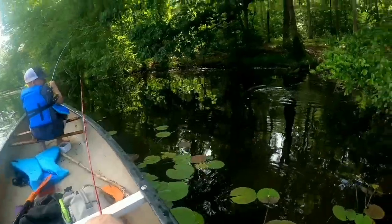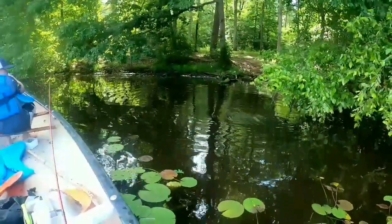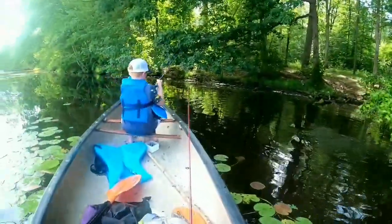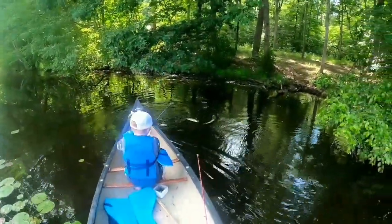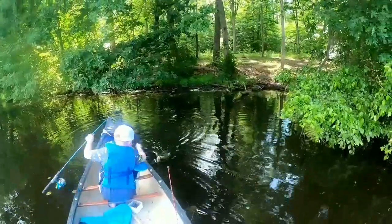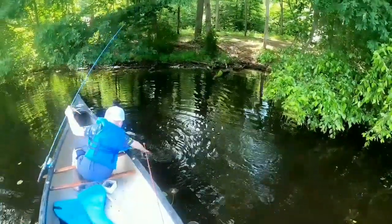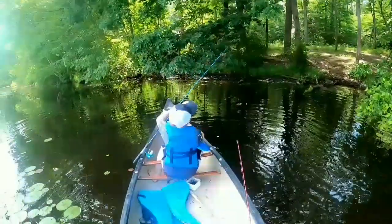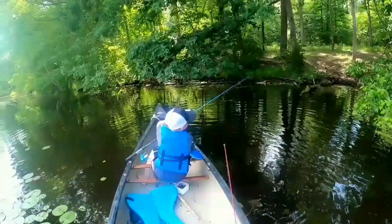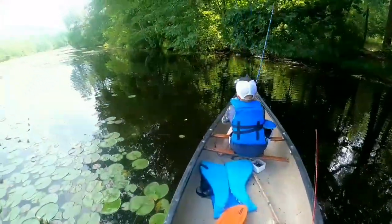Beautiful. Big bass on. Get them out of those trees. Give it to them. Give it to them. Get them out of there. You got it, you got it. Oh. You got your hook, it just popped out. Rough. Oh, there he is. Dang it.